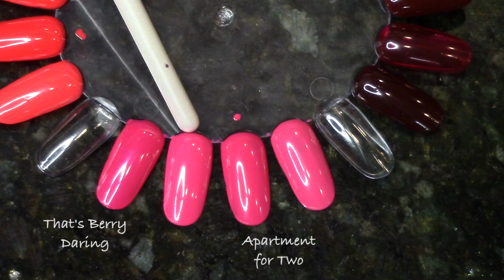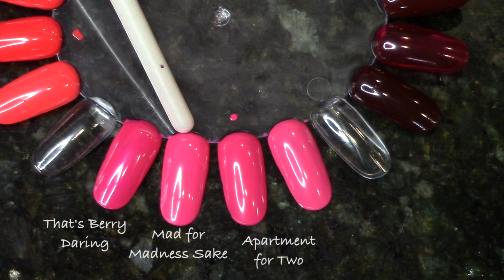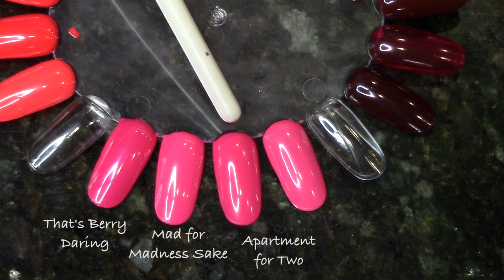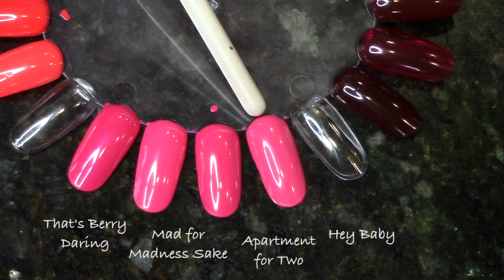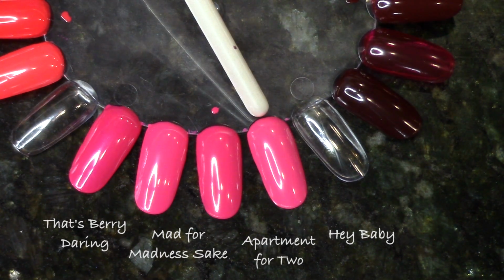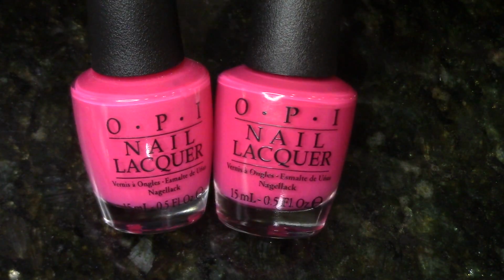So from, again, the Alice in Wonderland collection, this pink here, we have Mad for Madness Sake. They are so similar. I truly feel you don't need them both. This is just a tiny bit darker. And then this here, again, is from the Gwen Stefani collection. This is called Hey Baby. Just a little bit lighter. These two are probably just exact dupes for each other. So they're both just a tiny bit lighter than the polish in this year's collection. All right, so here's the bottle shot comparison.